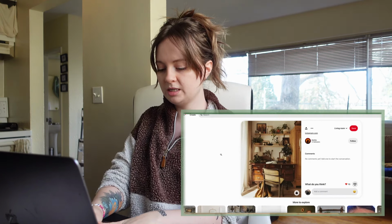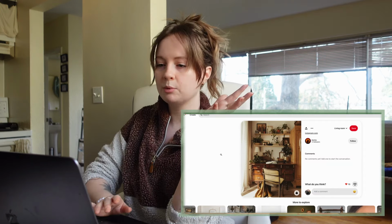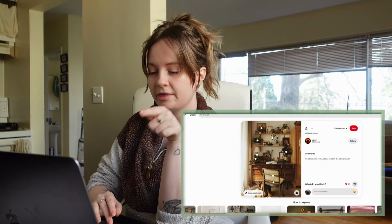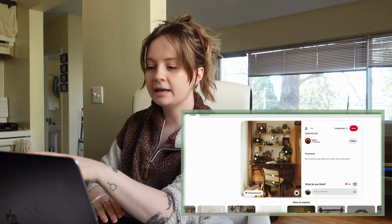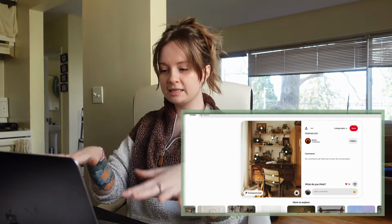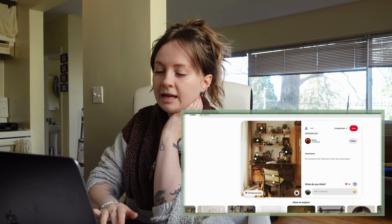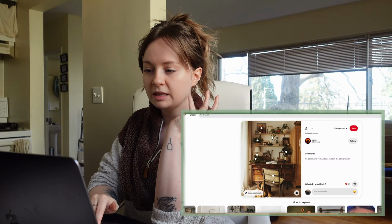Okay, let's see what we can come up with. Let's go vintage desk setup. Let's see what that pulls up for us. Ooh, okay. I love this. This is really beautiful. Yeah, I like the shelves with the desk and then the two shelves there. That's really pretty. I like the lighting they've got going on and the lots of plants.